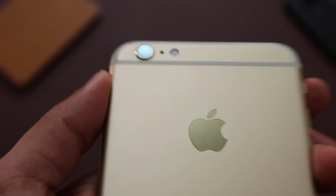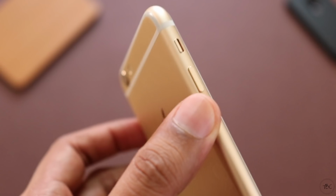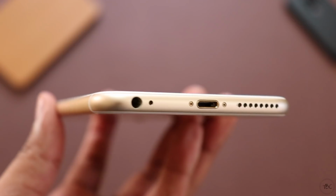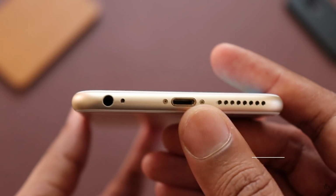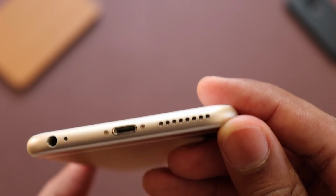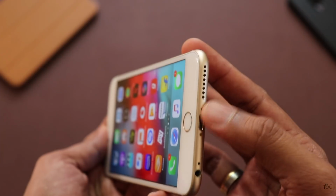I can confirm this because I usually keep my phone on a flat surface and still the camera lens doesn't have any scratches. The buttons are all metal, really tactile and still function really well. You also get the mute slider, which is still working fine, and then you have the headphone jack, which is becoming a rare breed nowadays. For charging, you get the lightning port, and there is also a single firing speaker. This speaker is slightly better than the one in the iPhone SE, but still for 2019, it's not a good one. You can easily cover it, and it's not sufficiently loud or clear.